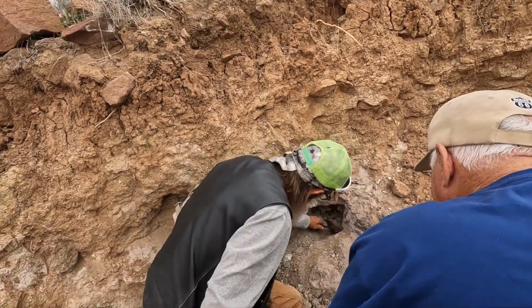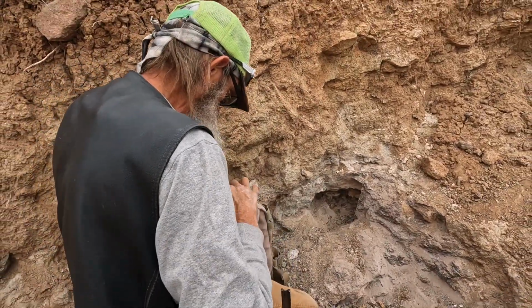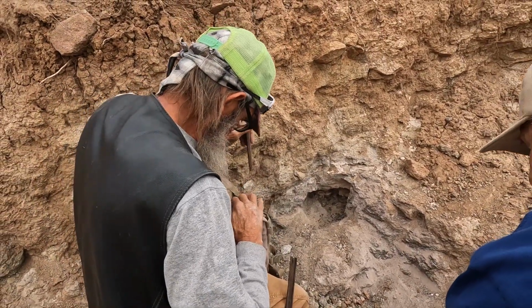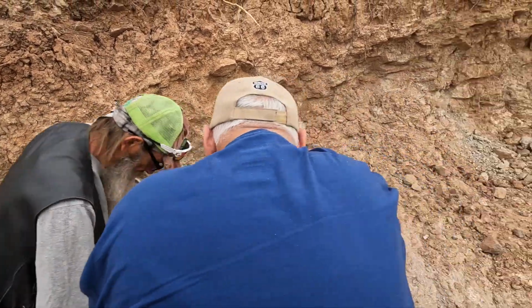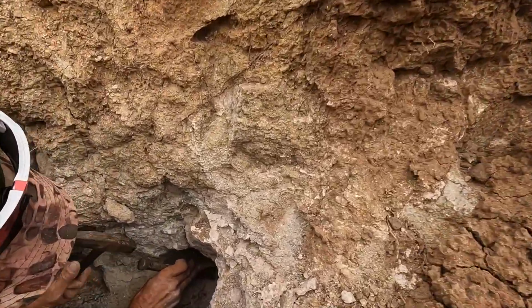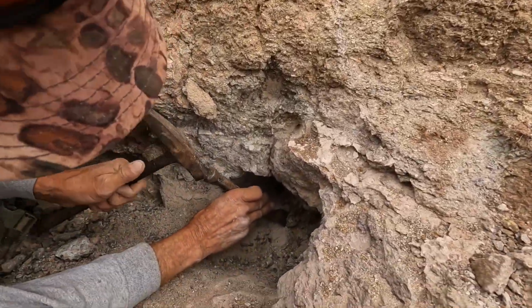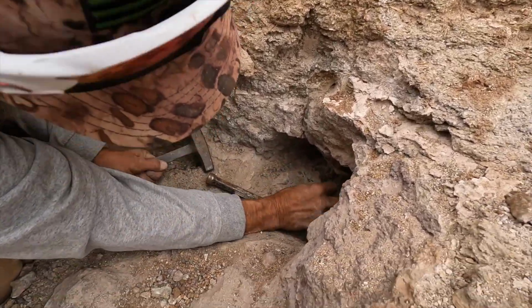You see how this is decayed? And it's just kind of chunky looking crap? It is crap. Okay. But up above it there, that right up in there and back there, yeah, that's good stuff. So what I'm gonna do is I'm gonna come in here. I'm gonna get this out of here, because look at there. Look at how dark that chocolate is.